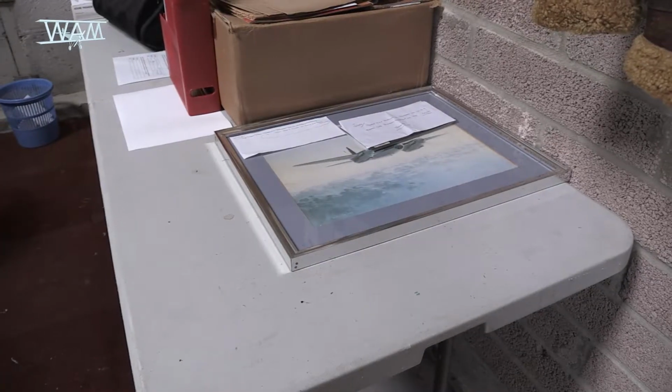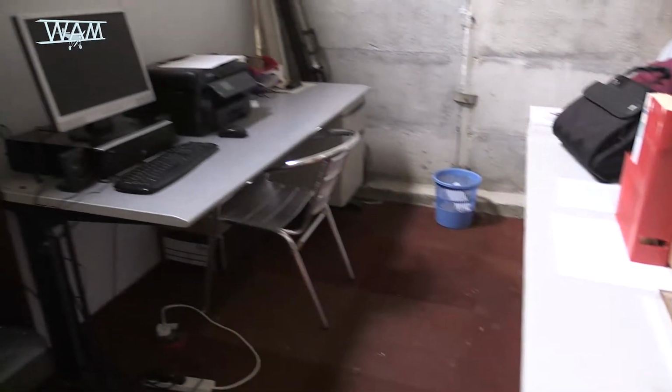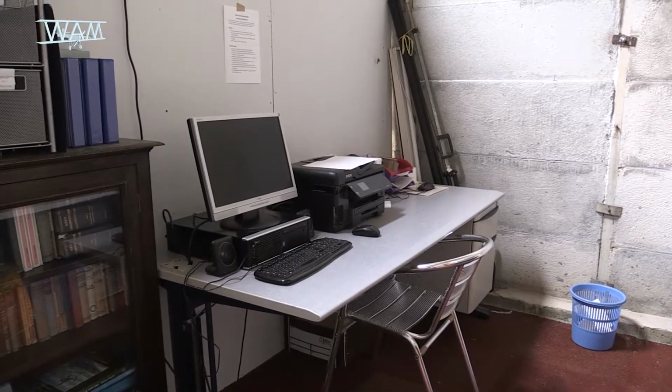We also have to look at new exhibits coming in, how they come in, how they're documented, and we've set up a room so that when things come in, they're documented, they're filed, and then they can go on to display. So we have to have a system in place.